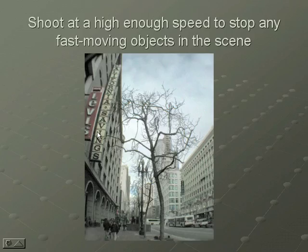For instance, in this particular scene, there are people walking down the sidewalk here, there are buses crossing the street, there are cars going down the street. In this particular instance, we don't want to have those things blurred.